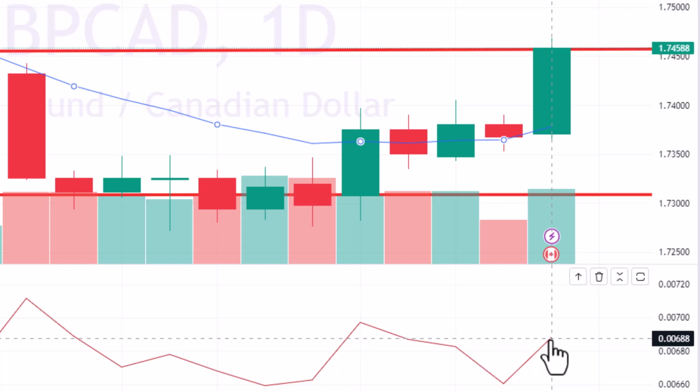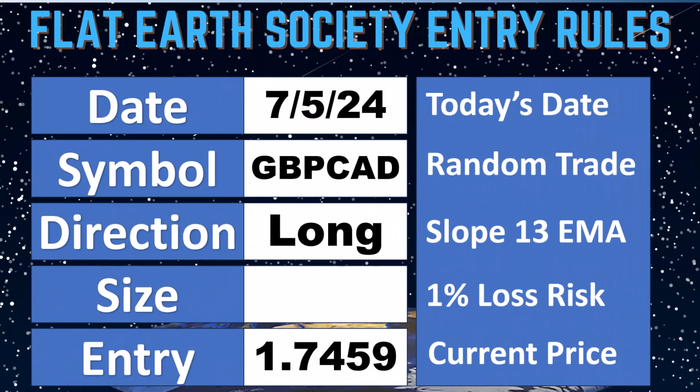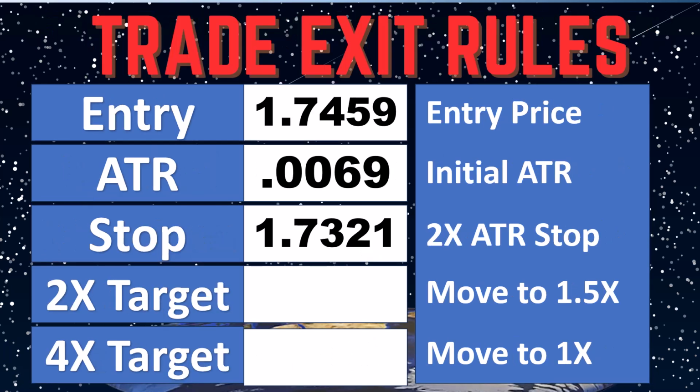Let's figure out all the other numbers. It is July 5th, 2024. We are going to be long pound versus the Canadian dollar. Current entry price is 174.59. Current ATR is 69 pips, 0.0069. So we're going to double that. That's going to make it 0.0138. That is going to give us our initial stop at 173.21. The only thing we need to do now is get our position sizing. Then we can make the trade, and then we will have trade number 98 on the books.